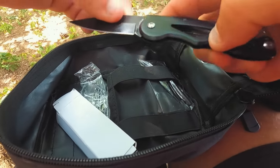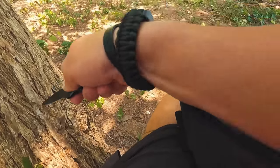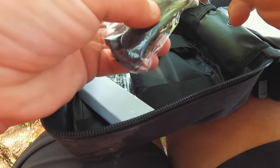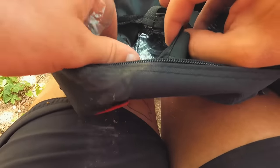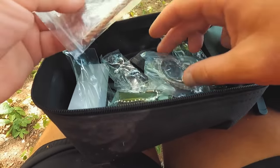Oh, we got a little knife right there. That's our protection while we're here on the island. Yeah. This is the fire starter. We're gonna keep this in the kit so we don't lose that. If we lost our fire starter, I would be super upset. We've got some kindling right there. That'll help start a fire.